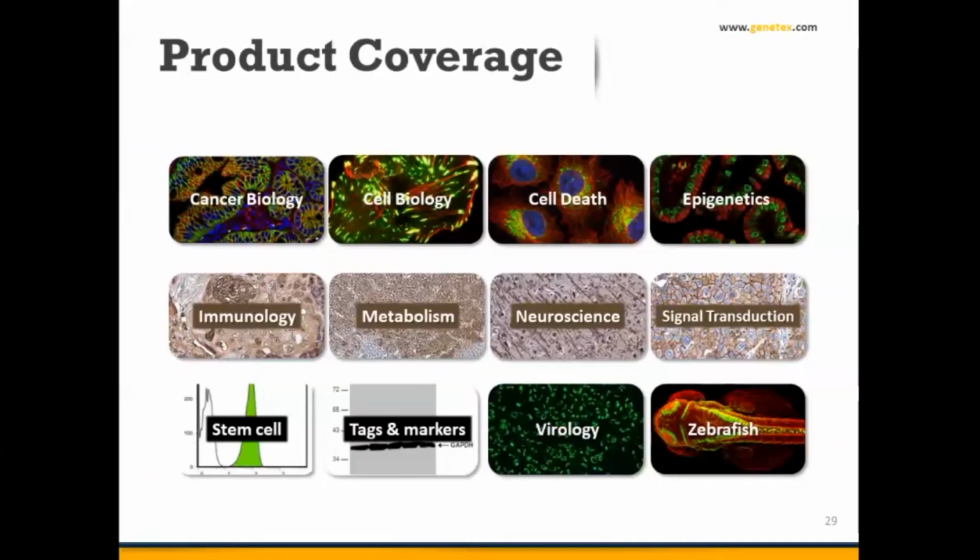So the GeneTex catalog started with antibodies for DNA repair and breast cancer research, which is related to the talk today. And GeneTex keeps expanding its product coverage, and now we offer quality antibodies for other research areas, including cell death, epigenetics, neuroscience, and infectious disease, and also including antibodies for SARS-CoV-2, the virus that caused the current pandemic. And around 50,000 products in total. The majority of products are primary antibodies. And for many of the antibodies, a small size of 25 microliters is available for trial.